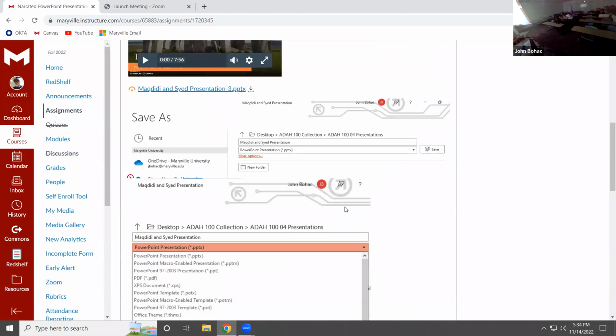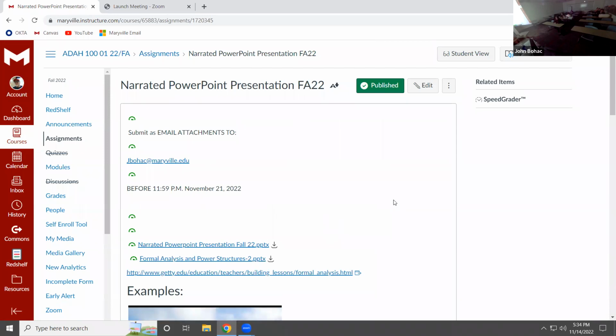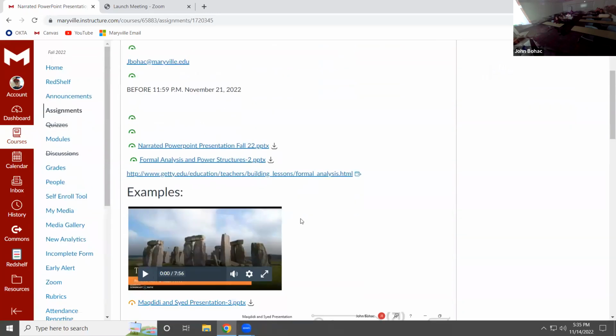Any other questions about this assignment? Because this is like the big thing. This is your research. This is your presentation. This is your publication from this course. And hopefully you guys will do a good enough job that you'll want to keep this, and maybe use it as part of an application or something.